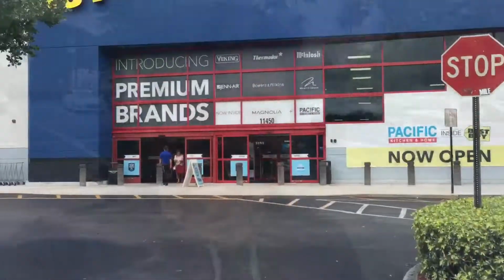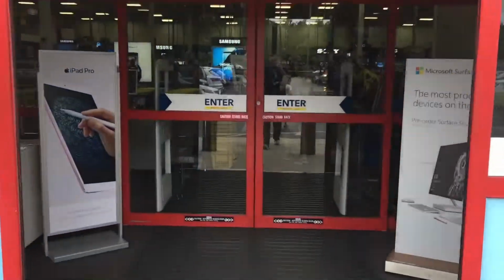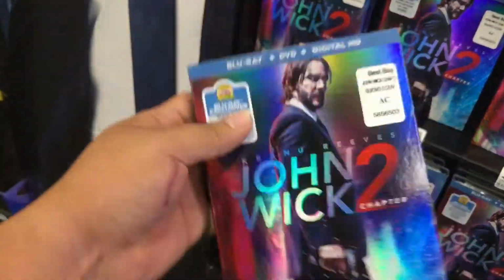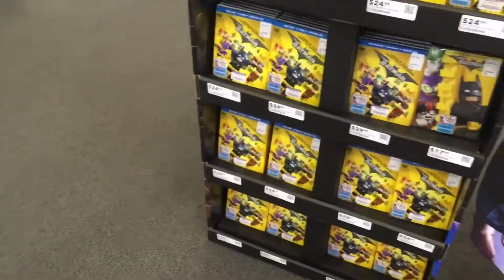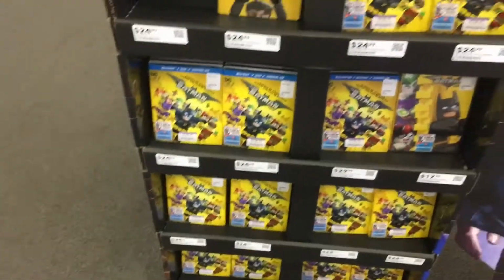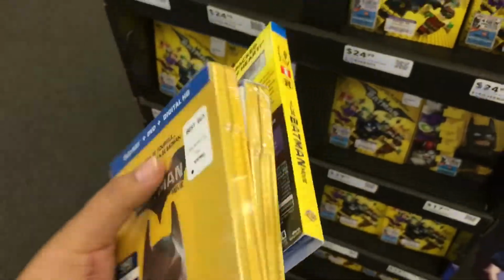Made it to Best Buy. It's pretty full here, so let's rush in before all the DVDs are gone. That is a cool stand. Okay, these are all the Blu-rays. That is really nice. Only $19.99. And then you got your Lego Batman. Oh crap, here's still more. Still two of these. Got your Lego Batman. These are your Steelbooks. And then you got your Blu-rays.